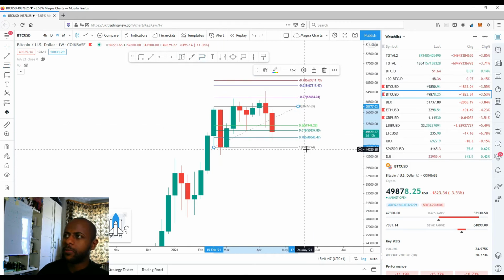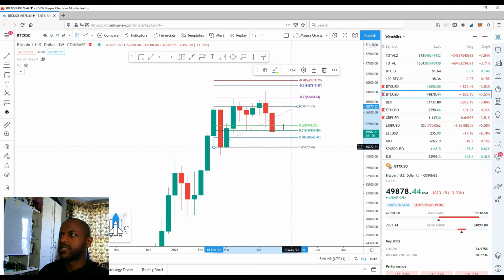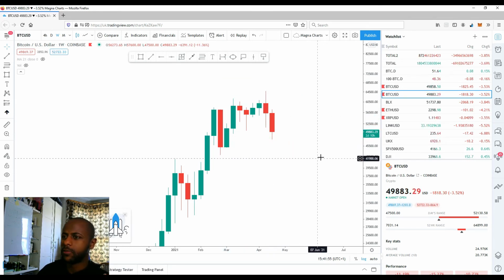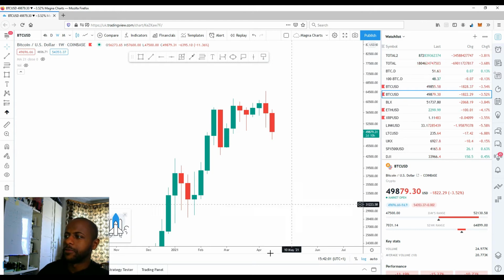So yeah, just bear that in mind going forward. Don't be too worried just yet during this correction. This is very routine. It happens all the time throughout the bull run. It's never going to be a straight road up. It's going to be up, down, up, down, up, down.